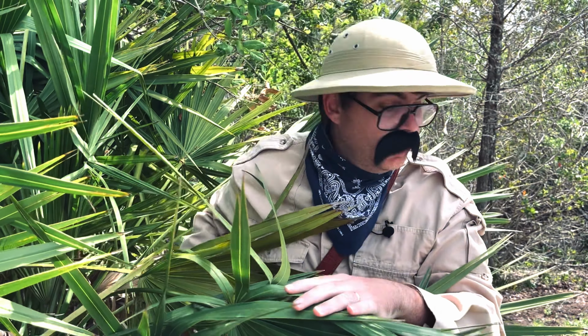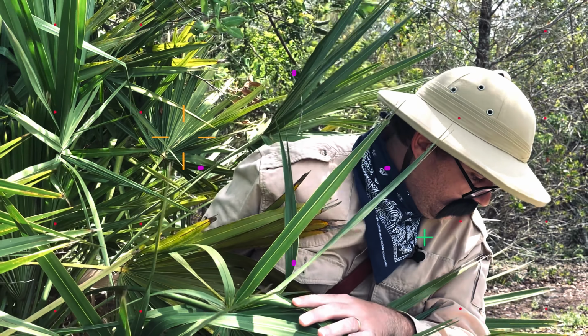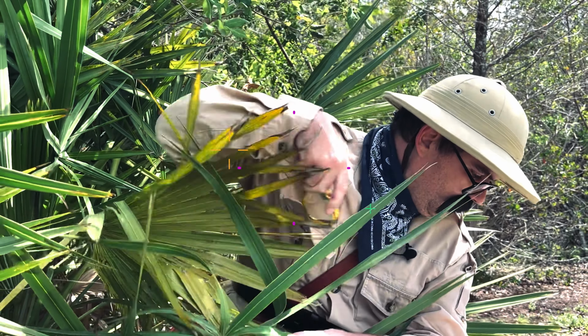And we're hiding in the palms because when you're hunting and you're trying to see wildlife, you have to be real still and quiet. But I'm so excited you're here. Let's see what we can see. Let's start close. Oh, let's see. What do we got?